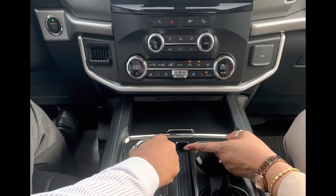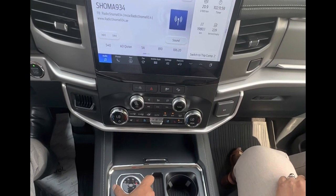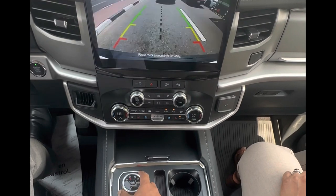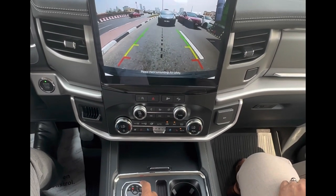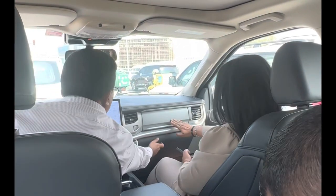Then for drive, neutral, reverse, parking. You have to click the brake, otherwise it will go behind. Leg brake is 100.